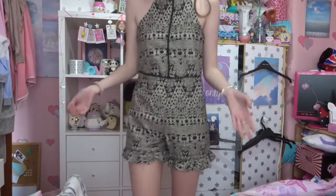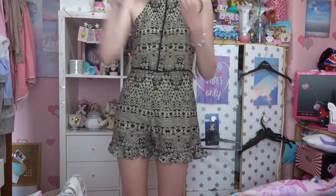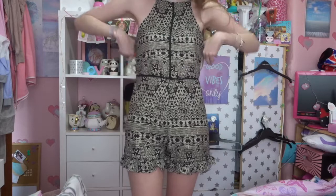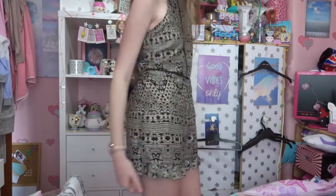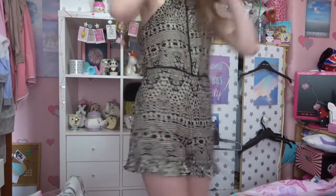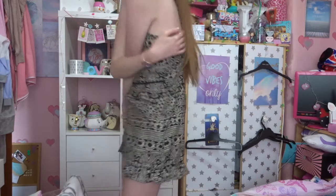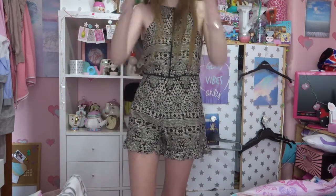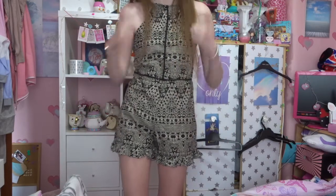So this is that cute little playsuit. It is most definitely not too short, which I am so happy about. And it's just a really nice fit. It's quite loose and airy, which would be perfect on a summer's day. I love these little frilly legs, and then this is what it looks like from the back. Then obviously it's got the adjustable straps, so you can make it longer if you need to, but the length it came in was absolutely fine for me, so even if you're tall, this is going to fit you most definitely.